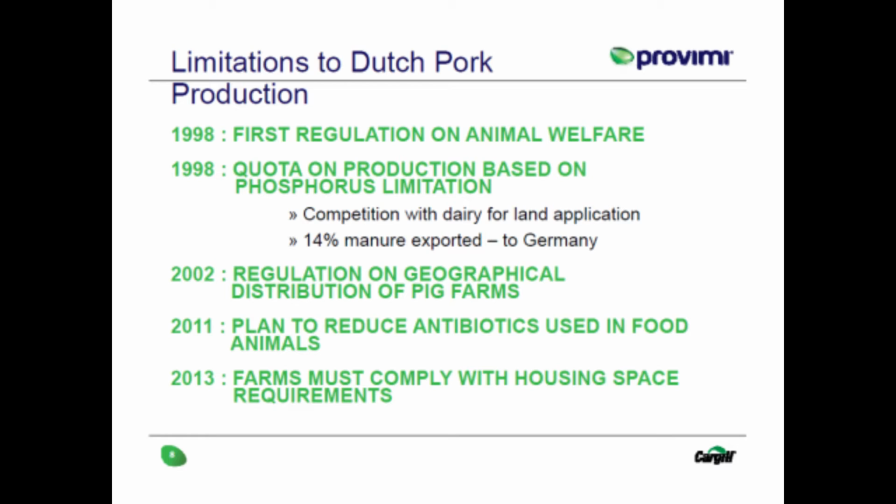Specific to those regulations, about 1998 is when the first regulations on animal welfare started coming into play, and at that same time, quotas on how phosphorus was handled for manure management. Today, about 14% of manure is exported out of the Netherlands because of their land mass. That is another limitation. So that goes to Germany. However, this isn't just an issue that the pork industry over there is challenged with. Other industries like the dairy industry are also factored in here.